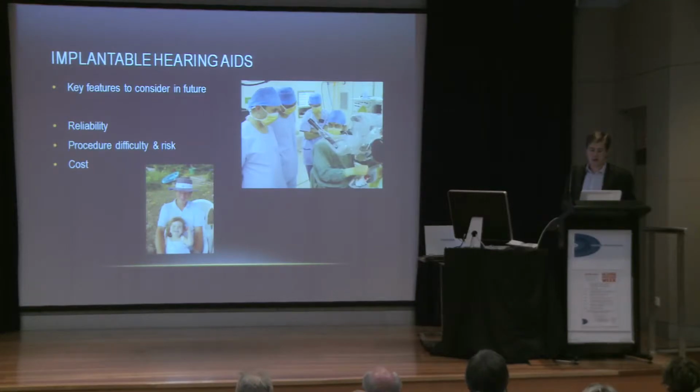Is it going to be something that only young people can get? Is it something that only old people can get? Can we afford as a community to pay for all of these devices? So that's a little bit about implantable hearing aids.